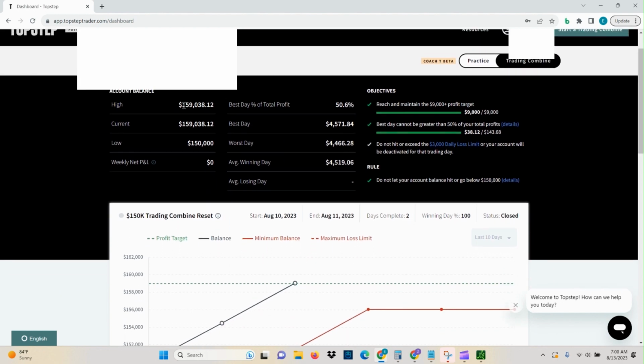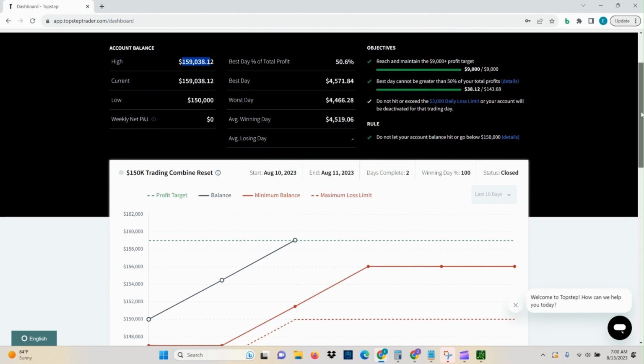Now here it shows a high of 159,038, and that's actually not accurate. I'm going to go over that in just a second. But either way, we got close to the 50% total profit. I was only at 50.6, and they still approved it. So they're a little bit loose with that, which is nice. Ideally, they don't want you to achieve more than 50% of your total profit on any one given day. But they're being a little loose with that, which is nice.